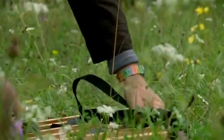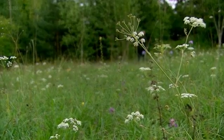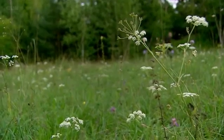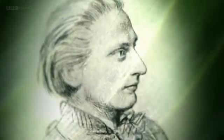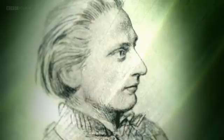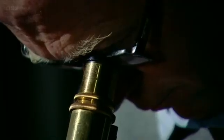It's a passion that Sachs pursues as he grows up. But these idyllic days spent collecting plants are about to come to an abrupt end. When Sachs was 17, personal tragedy struck with the death of his mother, father, and one of his brothers in the same year. He drops out of school. Without his parents, the young Sachs is penniless. Then a family friend offers him a job at the University of Prague.